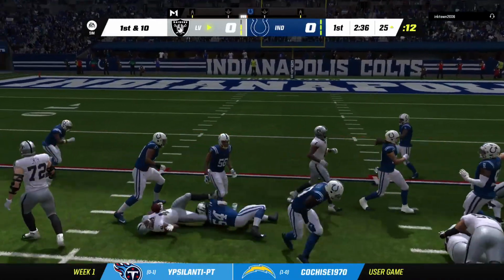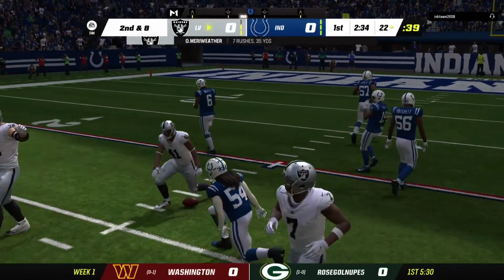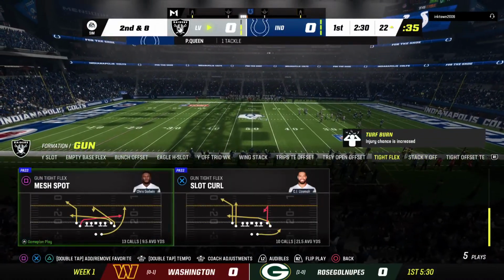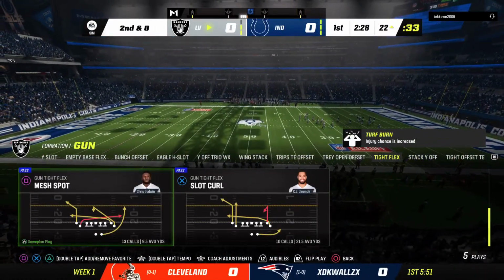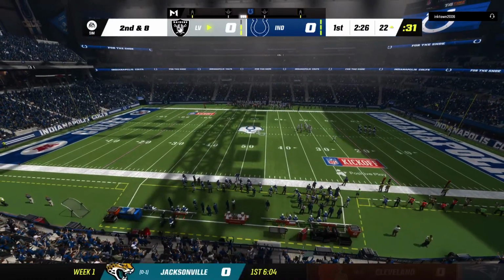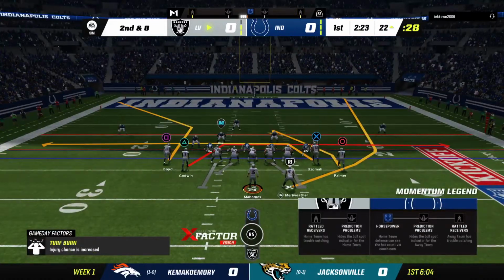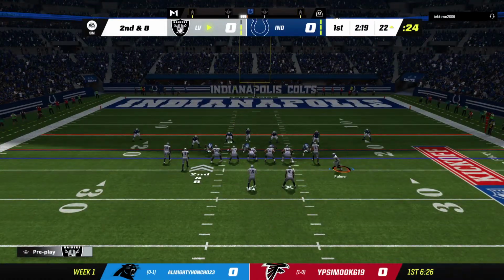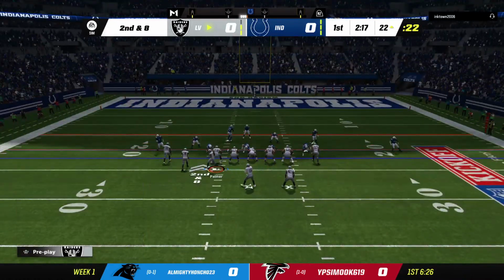From the gun, he'll hand this off. And he is brought down at the 22 after a gain of 2, and it brings up 2nd down. Well, any lane that might have been open there was closed pretty quickly, and that was because the defensive front won that battle at the point of attack at the line of scrimmage. They used great leverage, held their spot, and stacked him up.